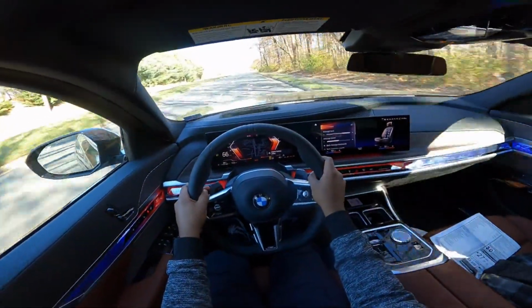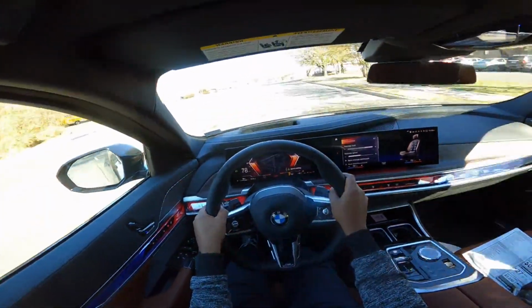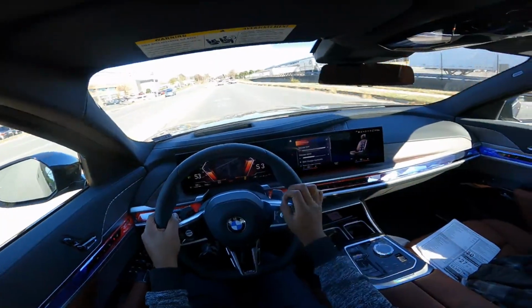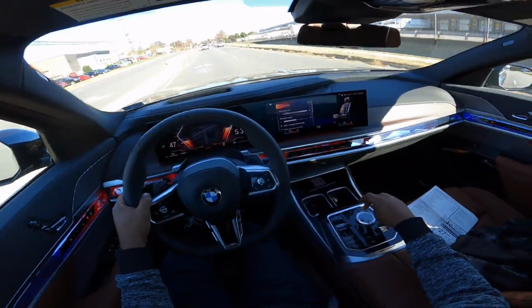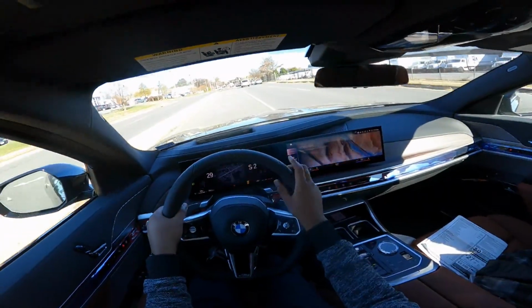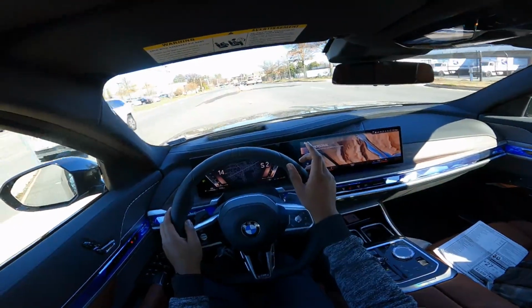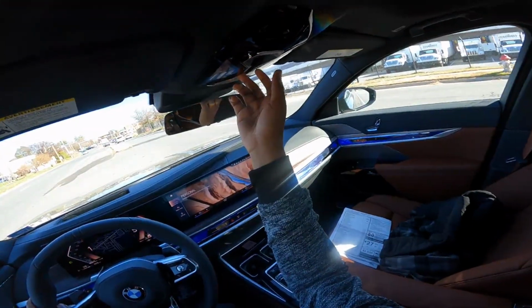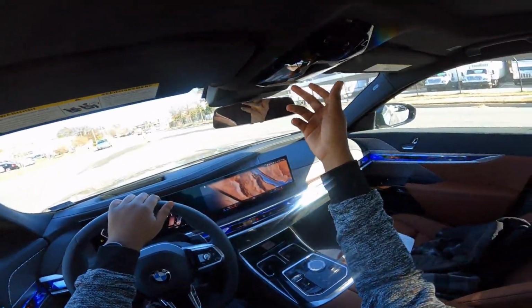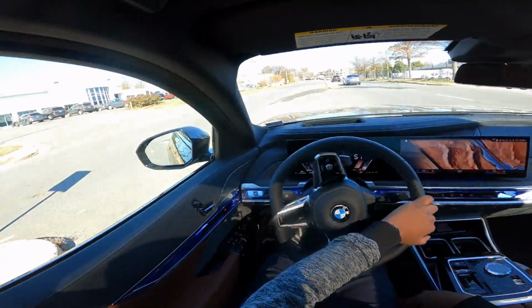Ooh, yeah. Alright, you can really feel this. This just takes off. But let me go back into comfort, or personalized. One thing with the glass roof, it does go the opposite direction, which is kind of weird. So it's like forward. It's funny because I'm used to pushing it back that way, so something a little bit different.